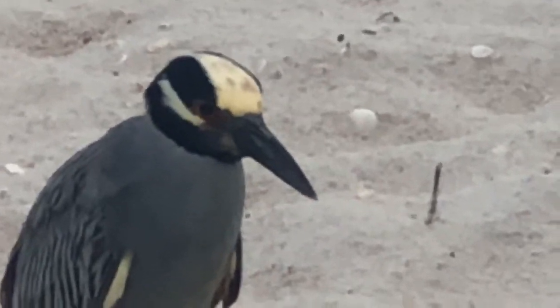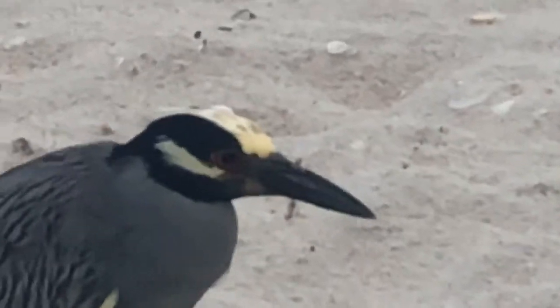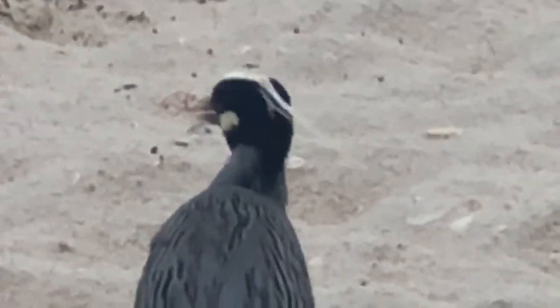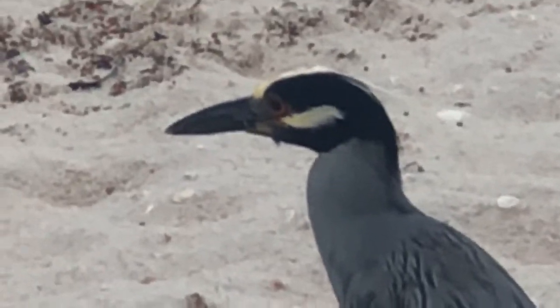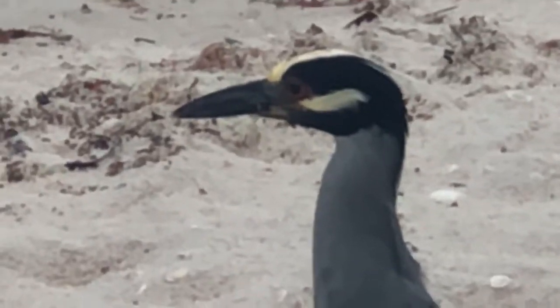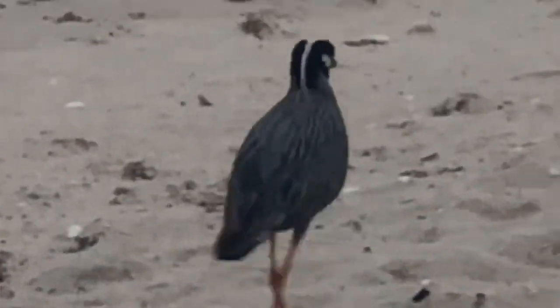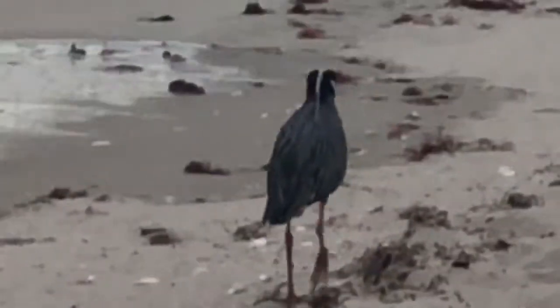There was a good look at the top of its head. You see that little white plume blowing in the breeze? There you go. Good look at the little white plume there. The night heron. Look, running down the beach. Must be camera shy. Well, it stood around by me for quite a while, watching me check out the crawl.